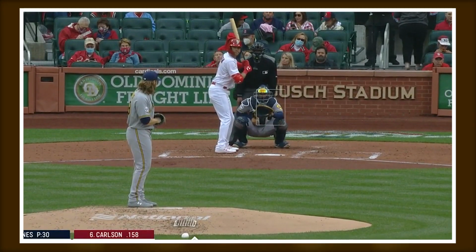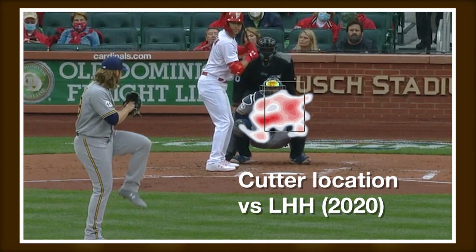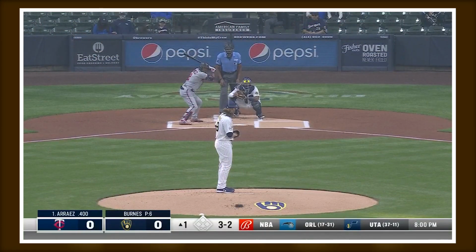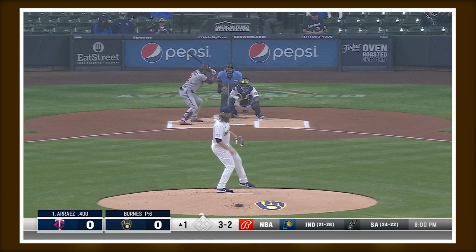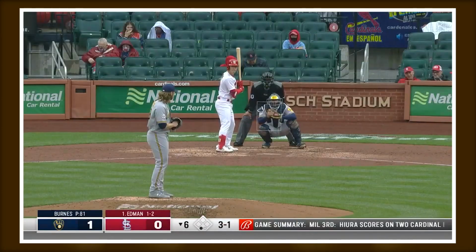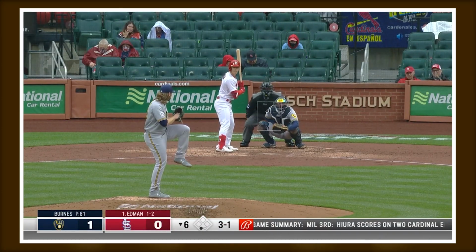Because Burnes is just below that level of vertical movement, below that level of Kenley Jansen 2017, 2018 vertical movement, he still locates the pitch down, but to left-handed hitters, it seems like he's dabbling with some elevated versions of the pitch. I suspect this is because he and the Brewers know that the pitch is creeping into a level of vertical movement that nearly mimics that of a four-seam fastball. This might also be the reason why Burnes is able to challenge hitters middle with his cutter as opposed to keeping it buried out of the zone.